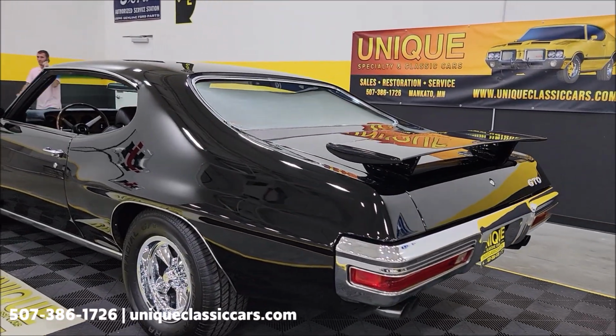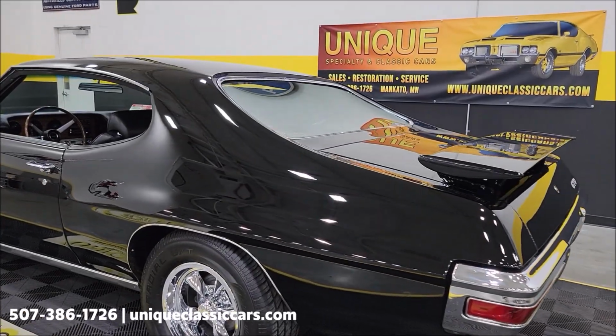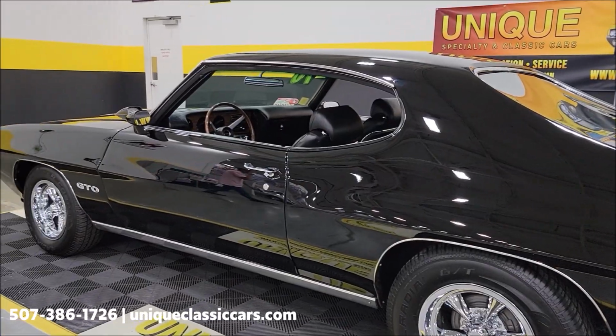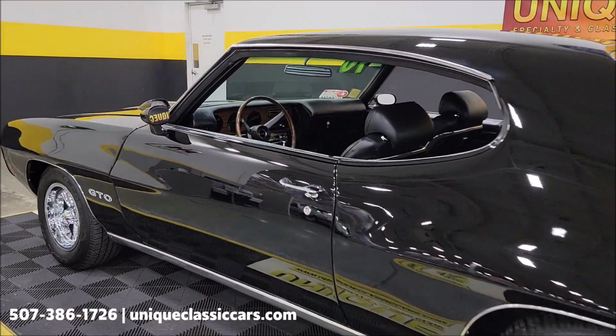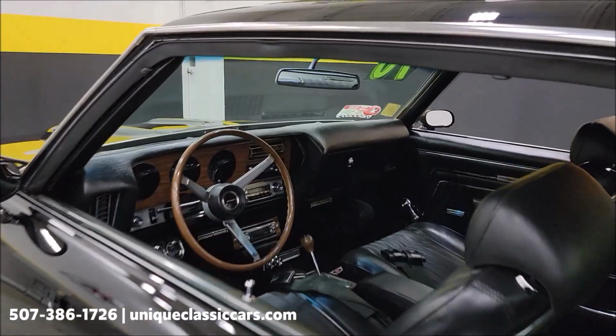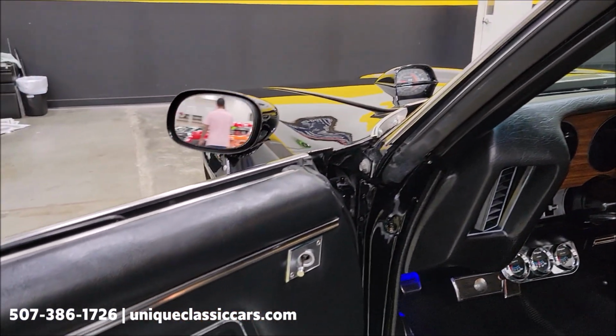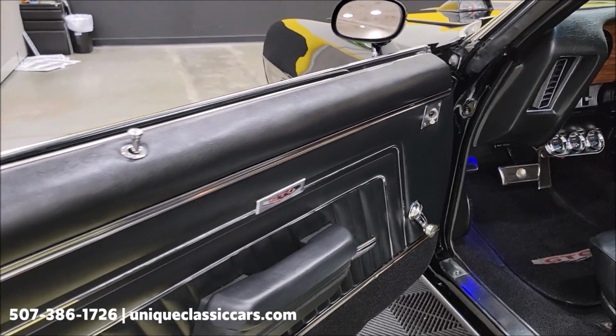A few things about this car. 373 rear gears. You are going to see headers on the underside pictures. And remember, nicely equipped: power steering, power brakes, and AC. That tach on the hood. Let's go ahead and take a look at the interior.